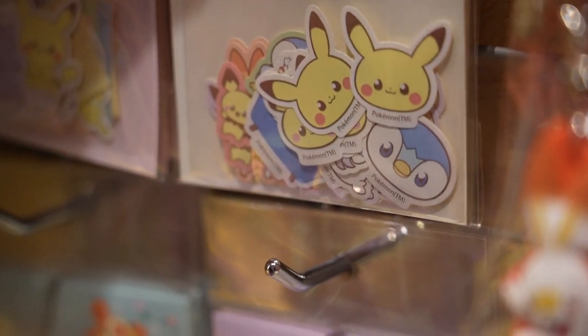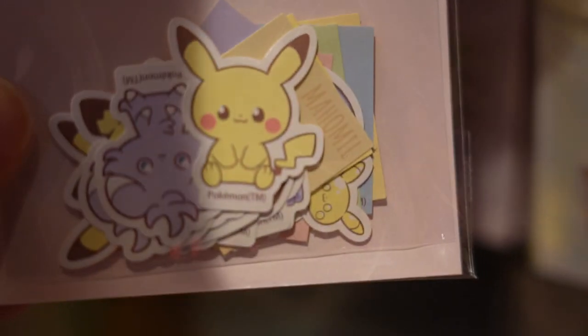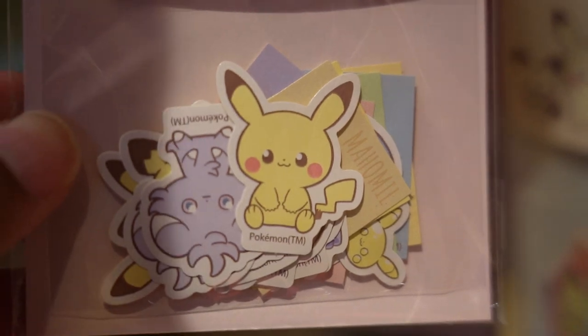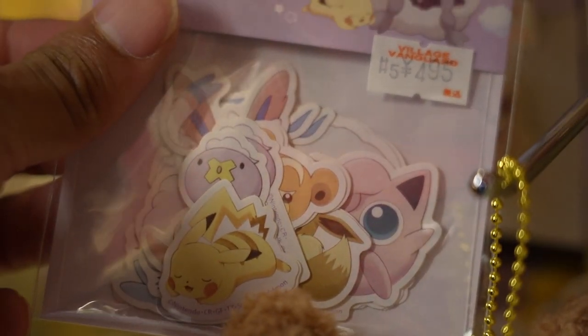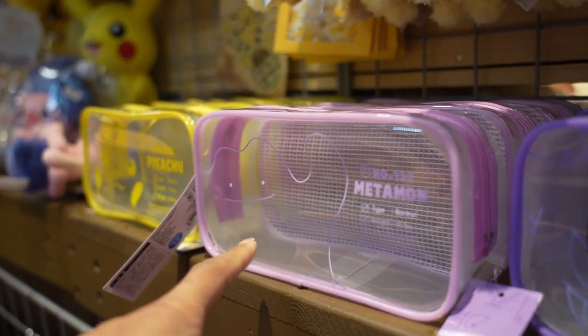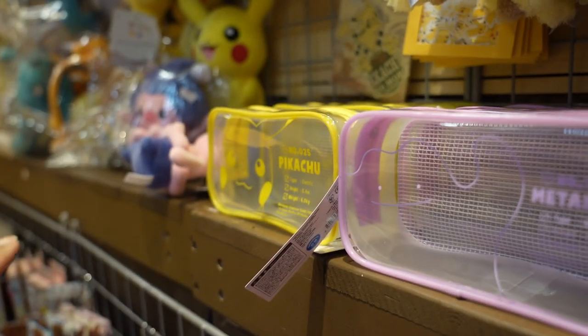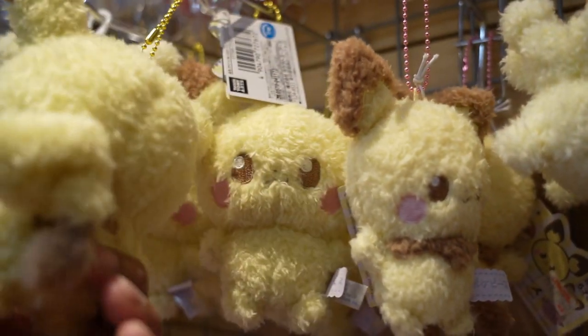Stickers. These are from the Pokemon Center. And 600 yen. They don't mark up. So that's good. You know that you're getting the same value. Less crowded location. It's a good alternative to going to a Pokemon Center. Look at these. Pencil cases, bags, you name it, they have it here. Metamon, that's Ditto. Gengar, we had Pikachu on the far side. And then these are pencil holders. And these are from the Pokemon Center too.